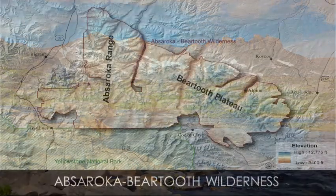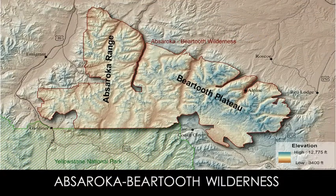My study setting is the Absaroka-Beartooth. It's just north of Yellowstone National Park, and it's extremely vast. It's about 1 million acres. It's very wild and biodiverse. Species range from the rare boreal toad to grizzly bears. It's made up of 2 distinct mountain ranges, which will become important when we talk about the findings.